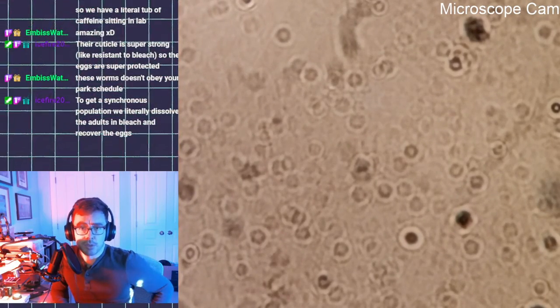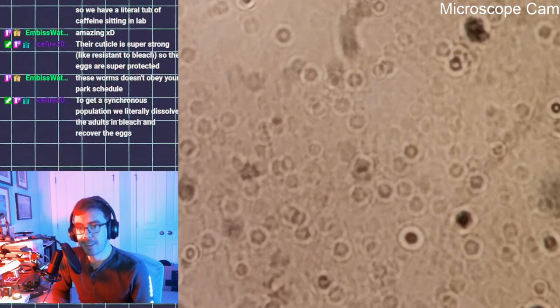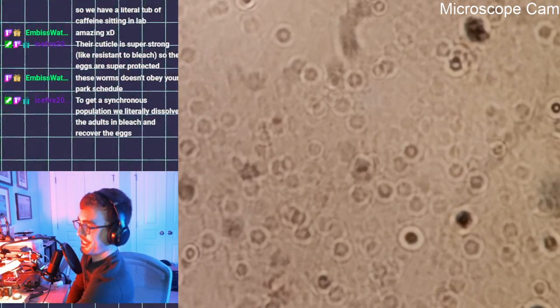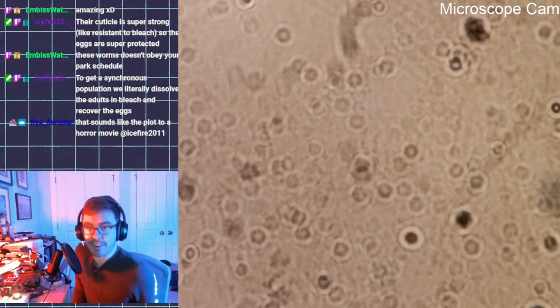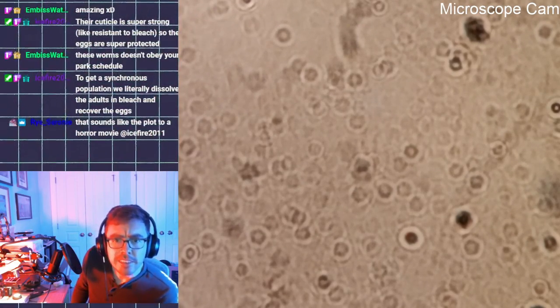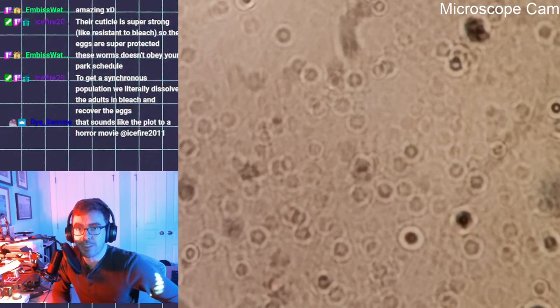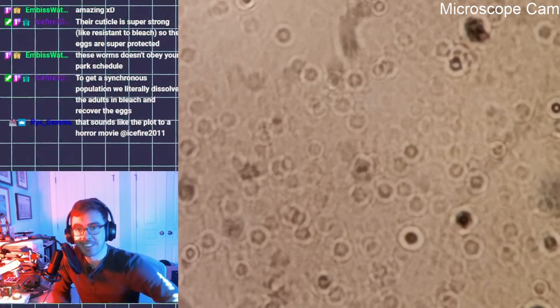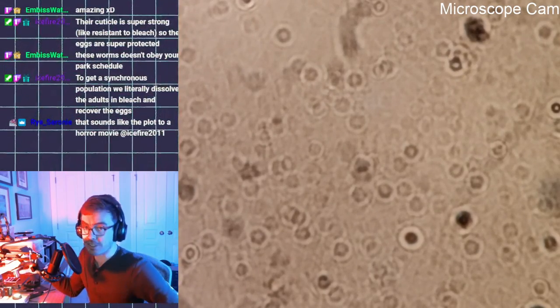Their cuticle is super strong, resistant to bleach. The eggs are super protected. Oh, cool. The worms don't obey my park schedule. Yeah, I put the goat out and nothing happened. To get a synchronous population, you literally dissolve the adults in bleach and recover the eggs. Nice. That's actually super useful scientifically.